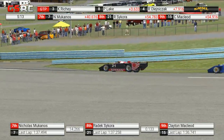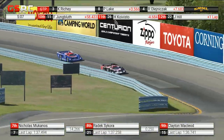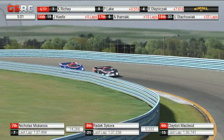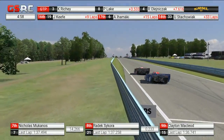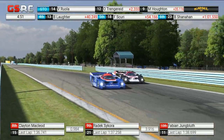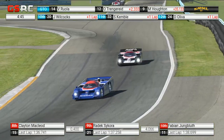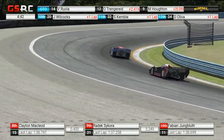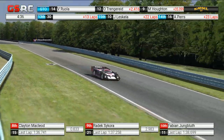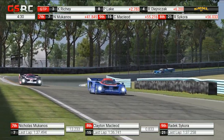Whoa, he closes in. And we've seen this before. Clayton must have the brake bias just jacked up on that machine. Every time he goes into a braking zone, he is the latest of the late breakers. Now he's got a slipstream. Coming down the back stretch, looks to the inside. Is it going to serve him once again into the inner loop? Yes, it does. Clayton McLeod definitively gets himself into 8th. And that might be the last battle that we have here at the end of the race. I don't know.